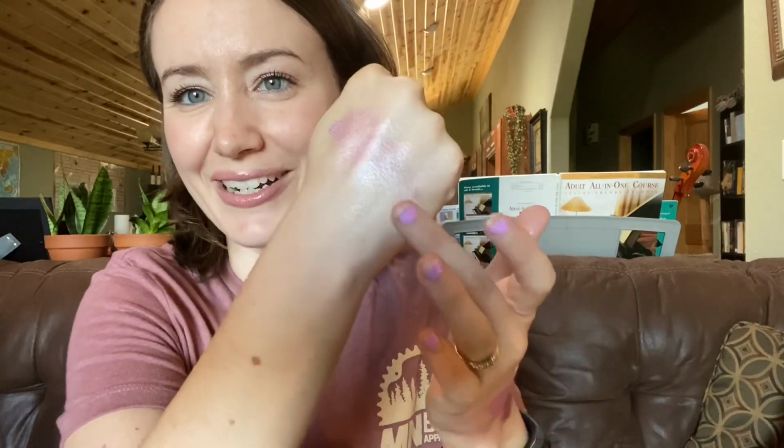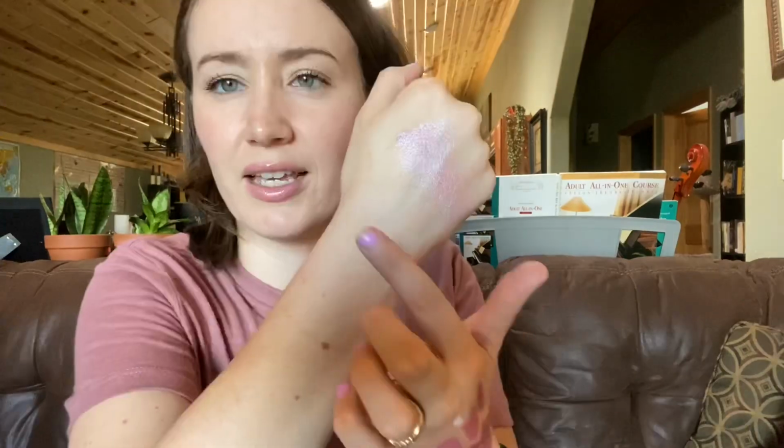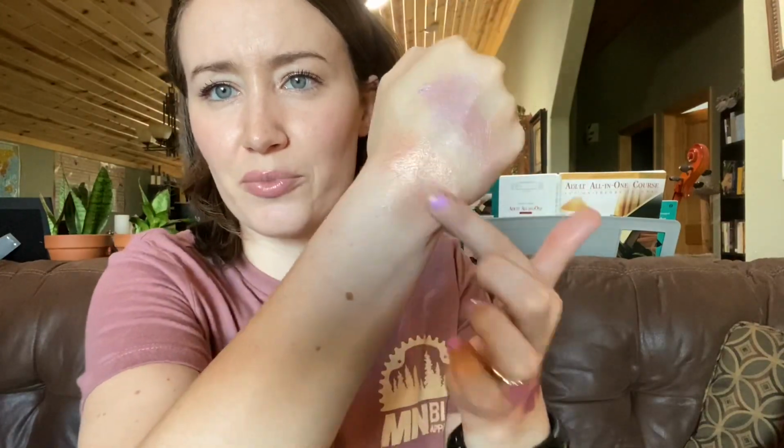So this is Black Tie. Oh, it's so pretty, isn't it? Oh, that's so pretty. That one came in the Cool Tone bag. And this one is called Sweet Peach. Now, this is the one that I was just raving about in my last video because it is just so pretty. I mean, just look at that finger with the peach on it. It's so pretty. The truth is, I would not wear these as highlight.